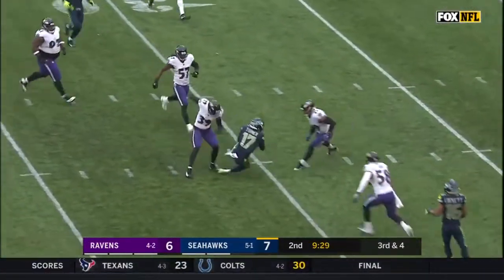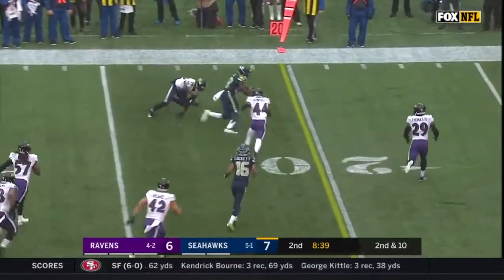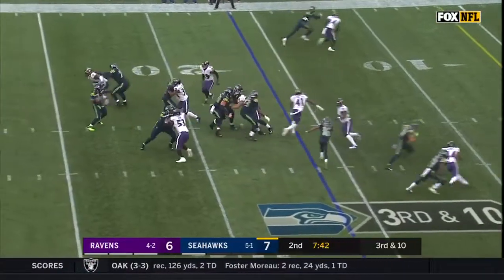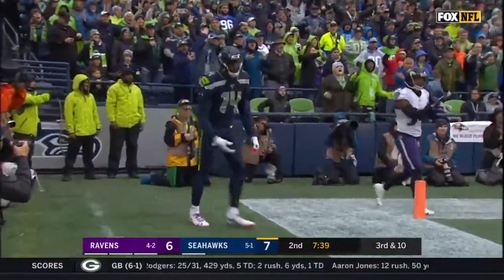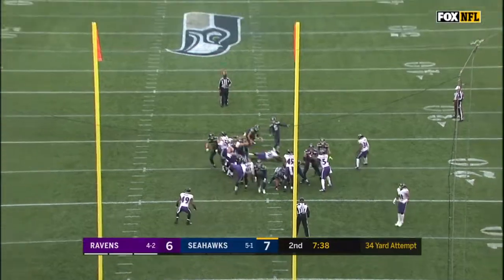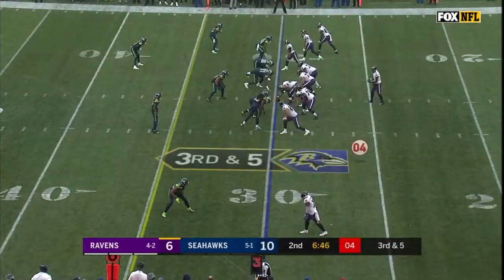Malik Turner still working. Track that catch. And the pass caught and breaking a tackle from the 16. And there's the pass to the corner. And Metcalf, the intended receiver. Averett defending, and the crowd looking for a penalty. 7:39 to go in the first half, and the 34-yard field goal is good.